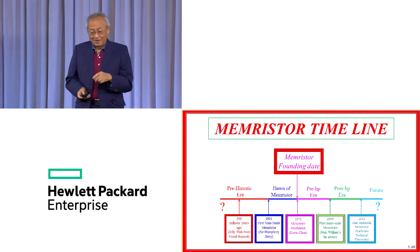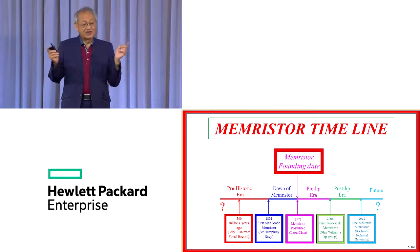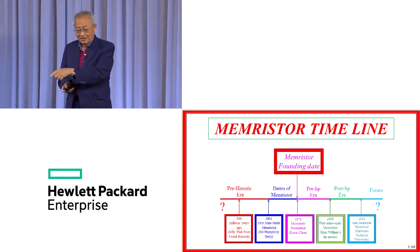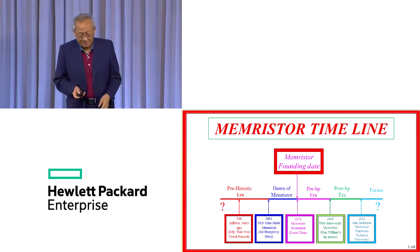And then we now knew that if you go back to 1801, there was the first man-made Memristor. They were not nano; they were huge sparkling electrodes that needed 1,000 volts to generate a spark. But that was the first man-made Memristor. And then we don't know yet what's to come. You know, this was prepared in 2000, just last year. And there'll be many more, I'm sure. But we now know that 500 million years ago, jellyfish were there. So it's as old as that. It's nature's Memristor. So that's the timeline.